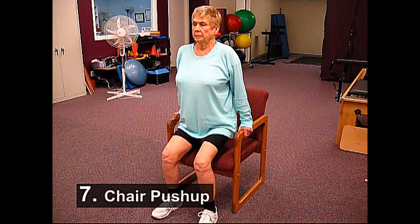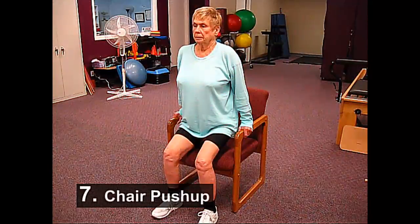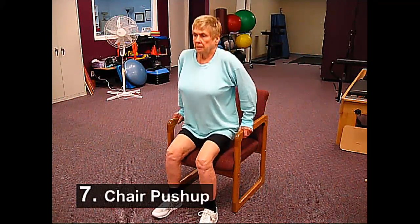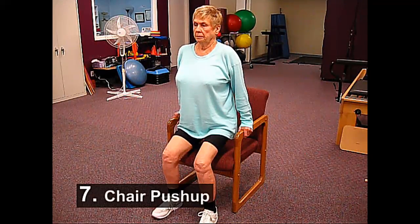And strength exercise 7 for the upper body is called a chair push-up, and this is a great exercise for the shoulders and triceps, and it works perfectly to help build the pushing strength you need for fall recovery.